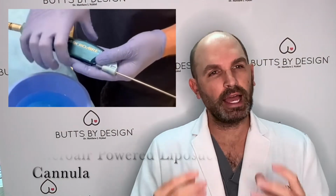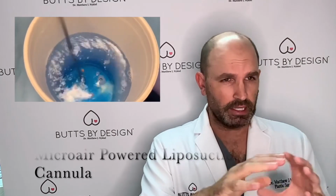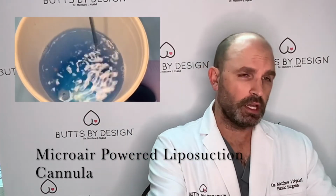After that, we come in with a Vaser liposuction. So Vaser is actually a cannula that goes in and helps to break the fat cells up with ultrasonic sound waves. They basically create all these little tiny bubbles that help to break fat up. After that, we then come through with a micro-air powered liposuction cannula. And basically that means it just vibrates and moves rapidly. And that rapid vibration, that rapid movement helps to clean that fat out.